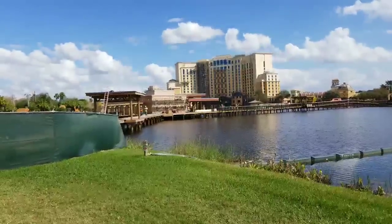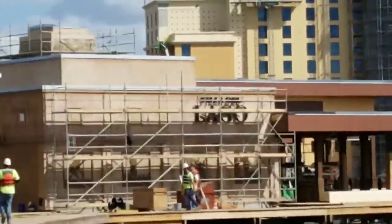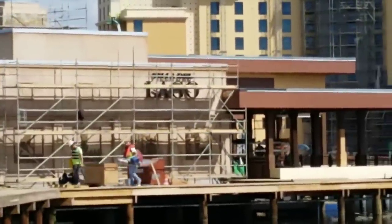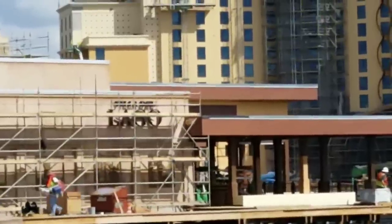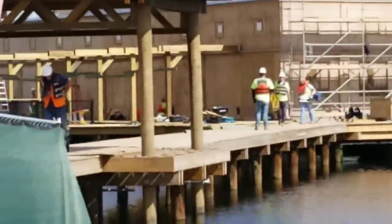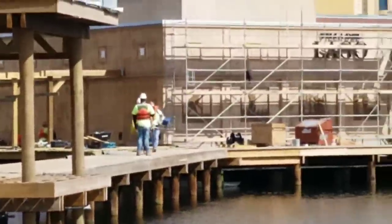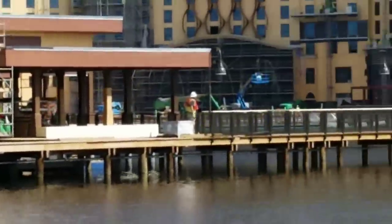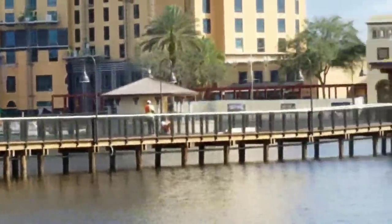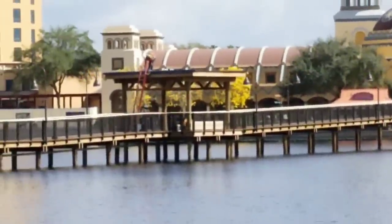All right, there's the Villa del Lago. They have the sign up on the side there. Hopefully you can see that. That's pretty cool. Looks pretty amazing. And again, this is the only walkway that does not have the railings yet. The other walkways have the railings and the lighting, which is really good to see.